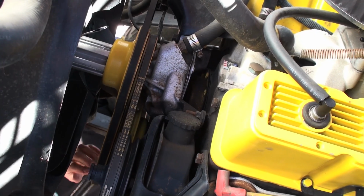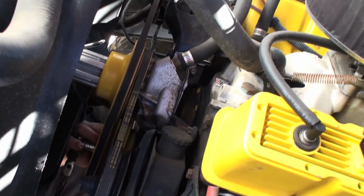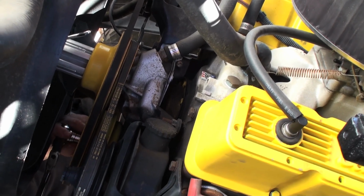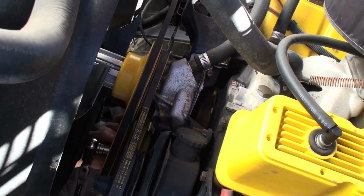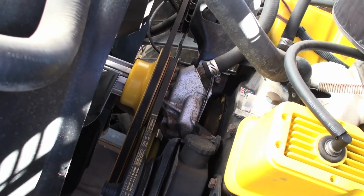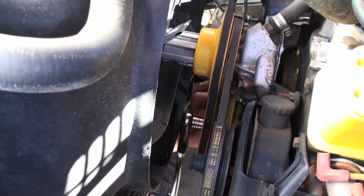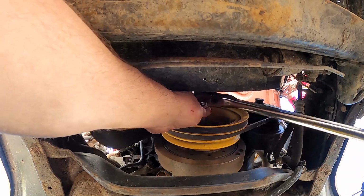Alright, I'm going to get on the end of this crankshaft with my 5/8 socket, and I'm going to turn the engine over. This engine has not turned over for a while. Damn, that thing was kind of loose. There we go. Oh shit, it's in gear. I'm running myself over. Let me block the tires and put it in neutral. Duh. Oh, the fan's rubbing on my ratchet. That's okay.